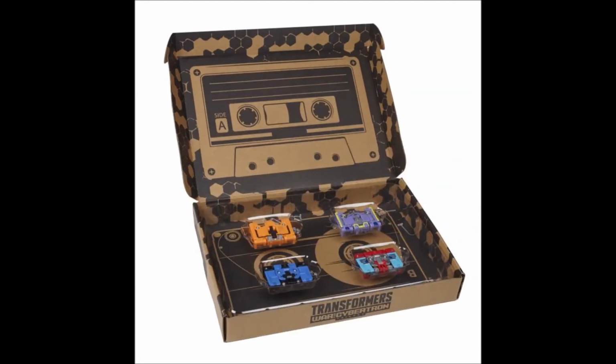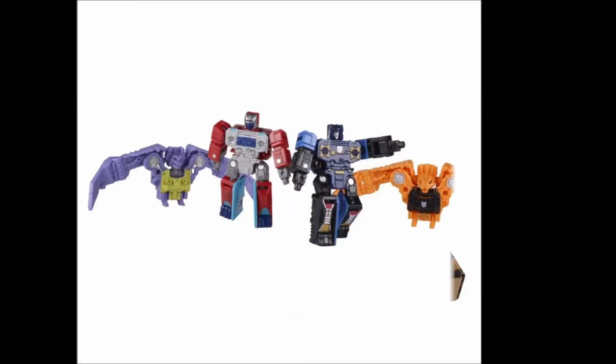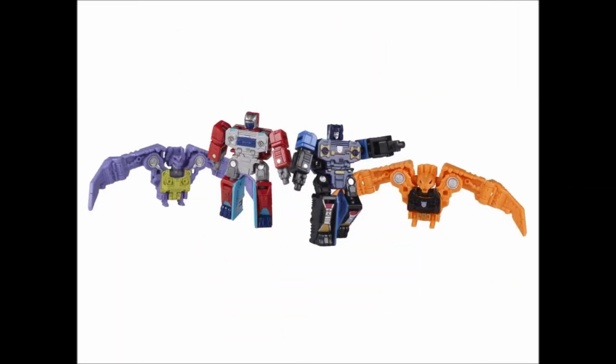We're also getting a new Generation Selects box set here, and it's the Spy Patrol set, which basically are the mini cassettes. Looks like the Frenzy, Rumble and Ratbat that are repainted into different colors. I'm guessing these are an homage to some old mail away stuff.